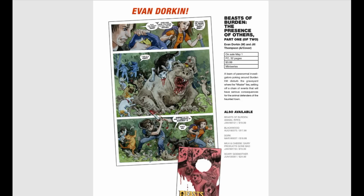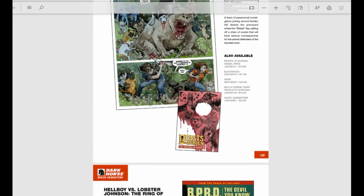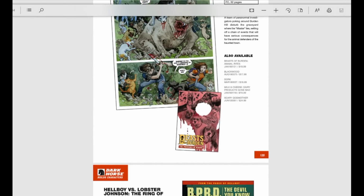And then we also have Beast of Burden, The Presence of Others. Now, this is an Evan Dorkin story. If you haven't read anything Evan Dorkin, he's a great writer. Man, this guy really came to prominence back in the 90s with Milk and Cheese. If you haven't read Milk and Cheese, it's a blast. And here's a continuing story of his Beast of Burden. Let's see, what else have we got?